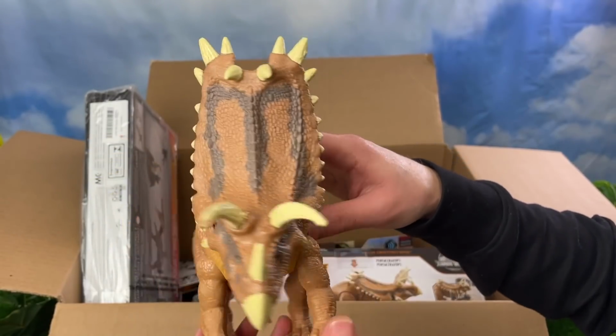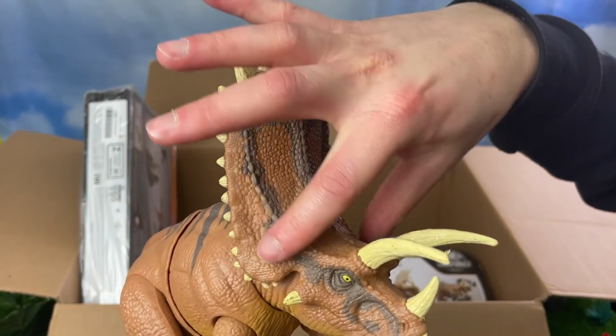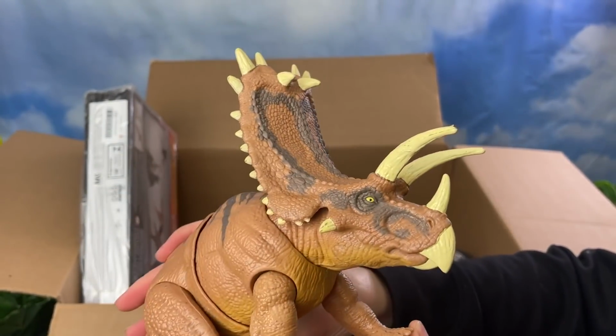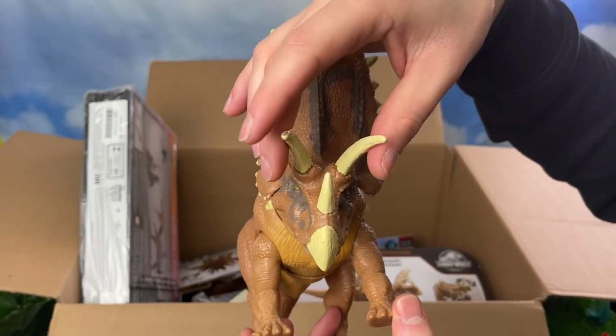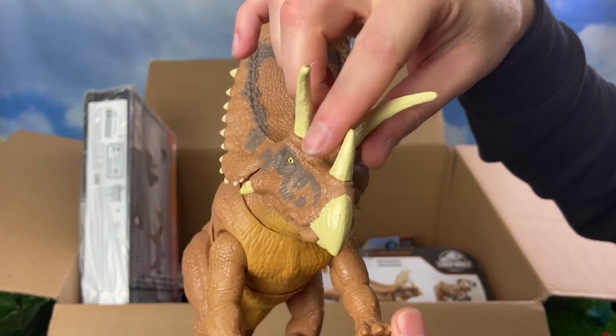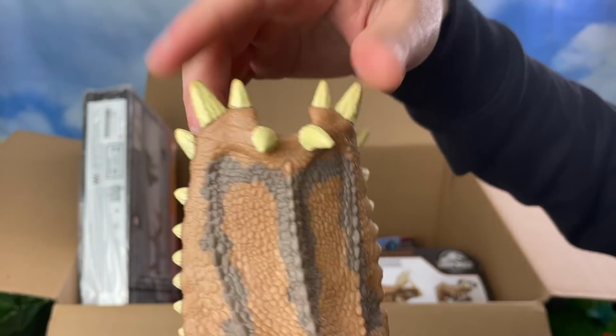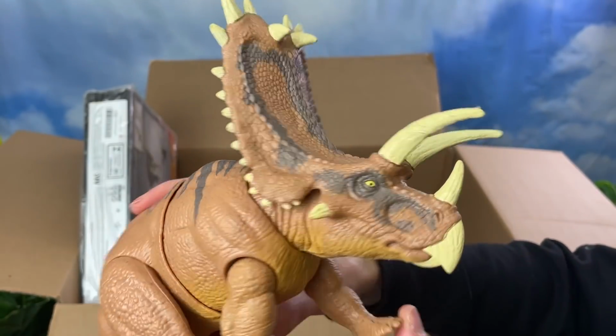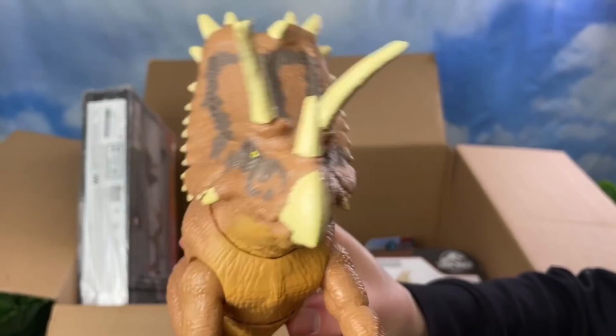And look at the size of the bony frill on this Pentasaurus. That is much larger than you'd see on a Triceratops. And of course it's got the horns up front here and on top as well. This is a ferocious looking dinosaur. You wouldn't want to mess with this one in the wild.